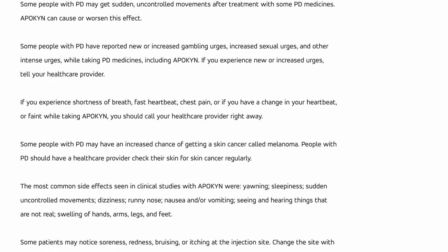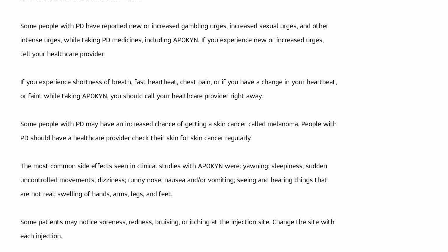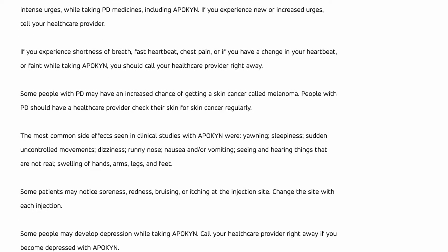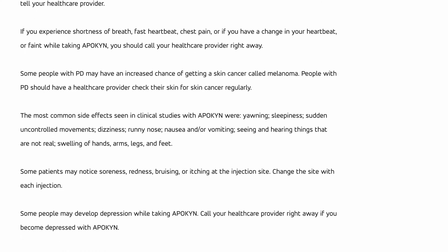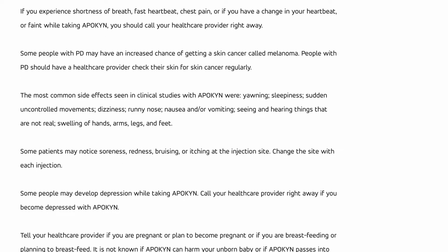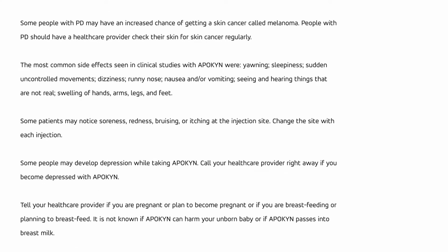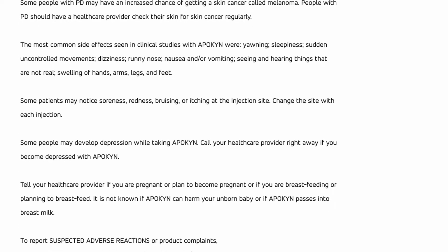If you experience shortness of breath, fast heartbeat, chest pain, or if you have a change in your heartbeat or faint while taking APOKYN, you should call your healthcare provider right away. Some people with PD may have an increased chance of getting a skin cancer called melanoma. People with PD should have a healthcare provider check their skin for skin cancer regularly. The most common side effects seen in clinical studies with APOKYN were yawning, sleepiness, sudden uncontrolled movements, dizziness, runny nose, nausea and/or vomiting, seeing and hearing things that are not real, swelling of hands, arms, legs, and feet.